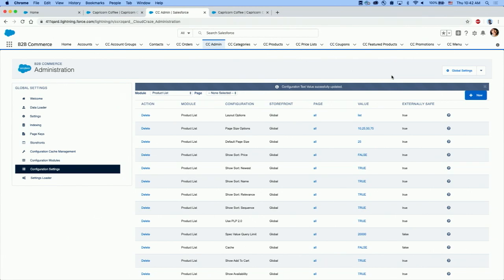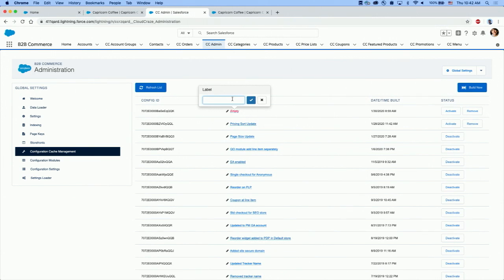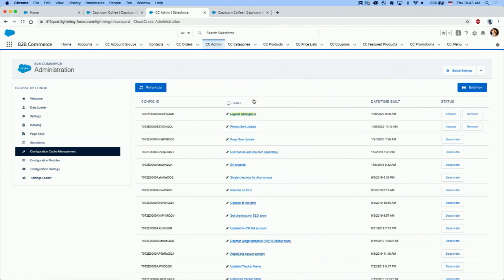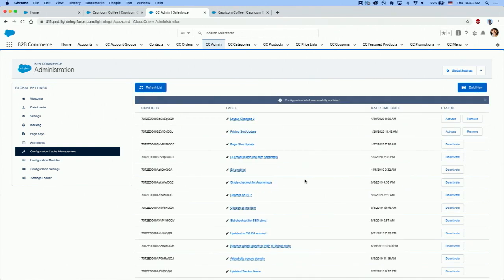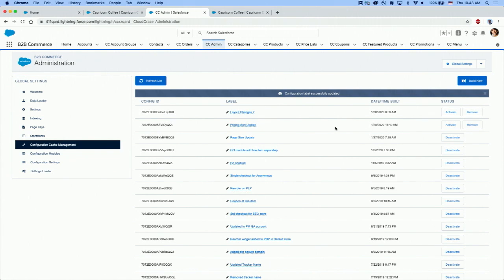This is no different, but what's cool now is Eric can go back to the configuration cache management and actually specify a name to the change, because he just changed the layout changes, and he can apply. The cool thing about this is that for all the hundreds of changes and configurations that Eric does on a day-to-day basis as he manages his commerce storefront, he can decide to choose, activate, deactivate, and he exactly knows what each is meant for, and it will directly help him troubleshoot what you need.